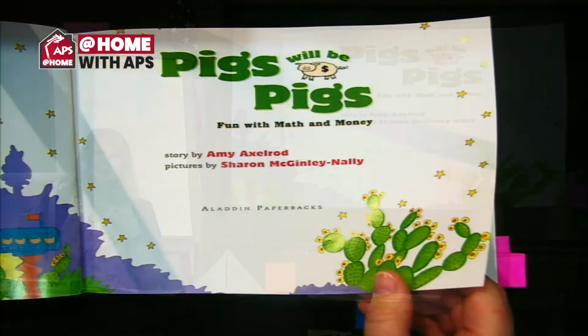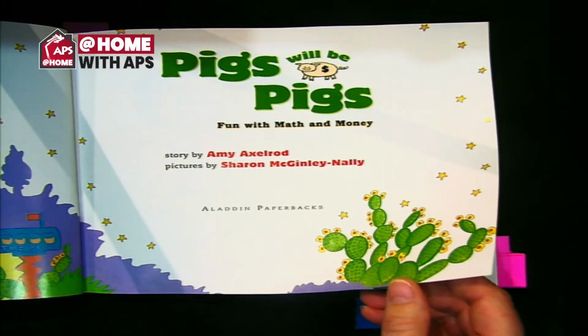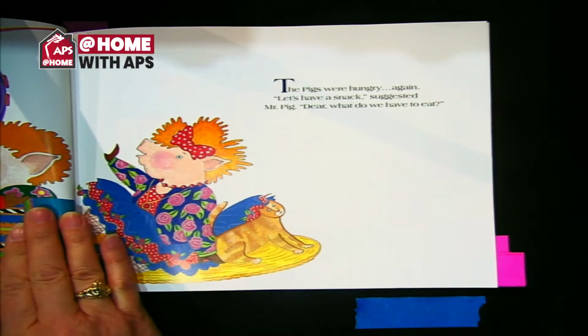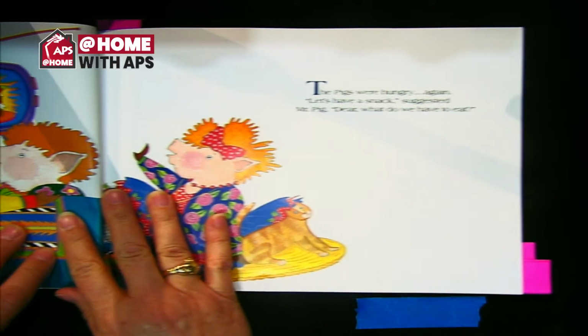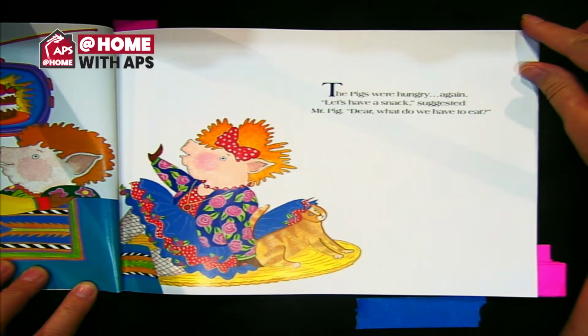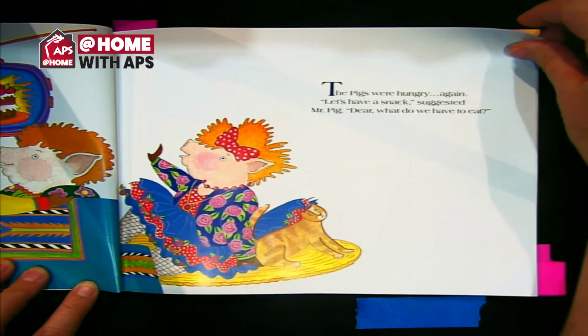Cool. This story reminds me of things that happen at my house, and as we go, I'll talk a little bit about how that's working. All right, so we have the pig family here. The pigs were hungry again. Sounds like my kids. Let's have a snack, suggested Mr. Pig. Dear, what do we have to eat? He's asking Mrs. Pig what they have to eat.